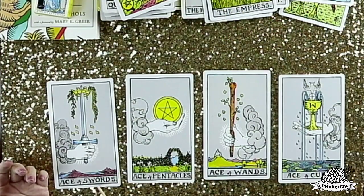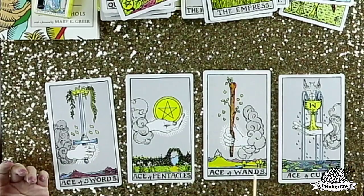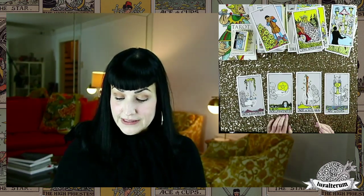So there's swords, pentacles, wands, cups. In this deck and in many decks, they're labeled, so you don't have to guess at what they are. Sometimes you will find that instead of pentacles, you have a suit of discs, and sometimes instead of wands, you'll have a suit of staves.